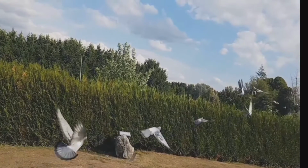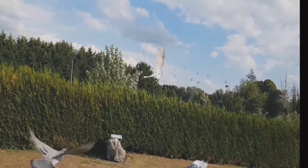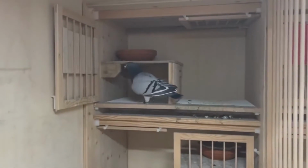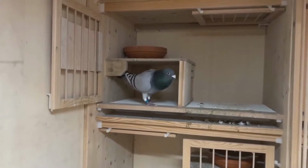For release locations, we choose prominent landmarks visible from great distances. Once we reach the 50 kilometers toss location, all training tosses are done individually to promote independent flying. The direction can be adjusted based on the loft's location.